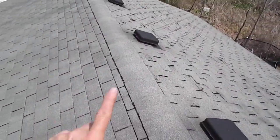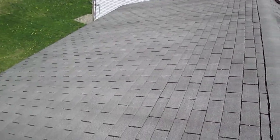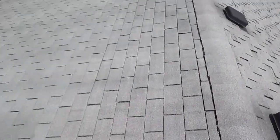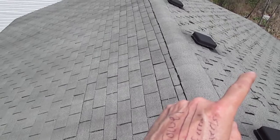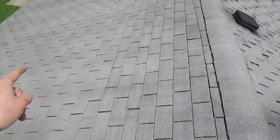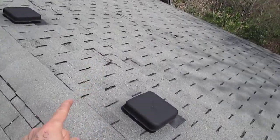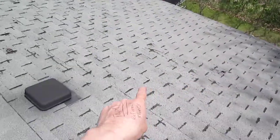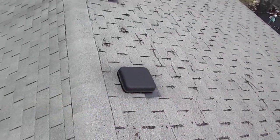All right, that's it. So this fails FHA in my book. So the lesson here is, how much time does the roof have left on it? You need a ladder to get up here because you can't see this from the ground, two stories. I mean, there's a swamp back there, it's woods. You can't get back far enough to see what's going on up here, so you have to get up here.